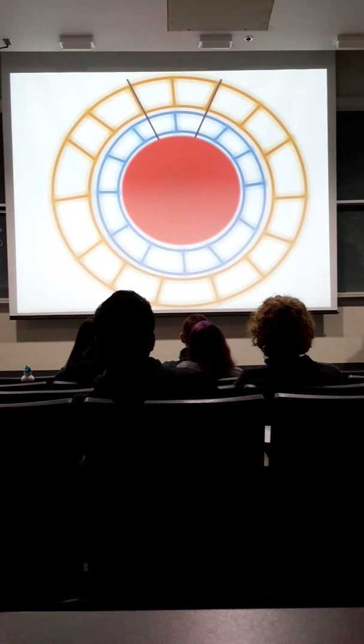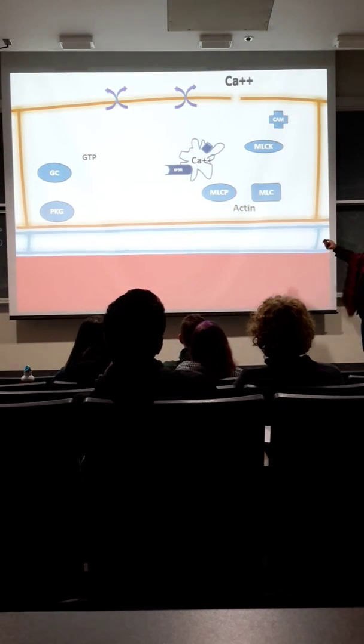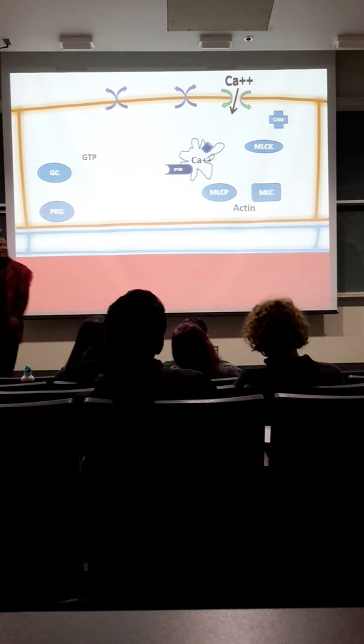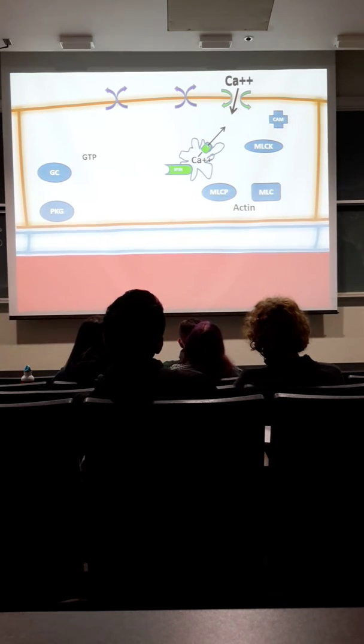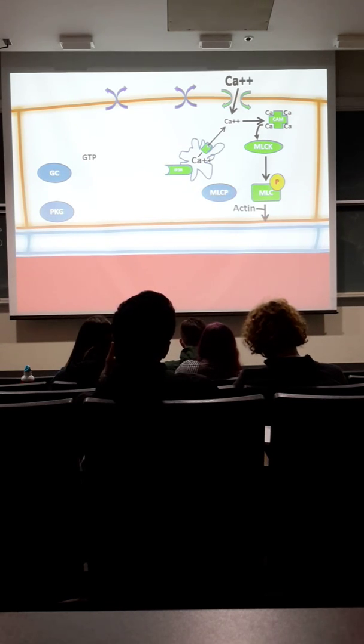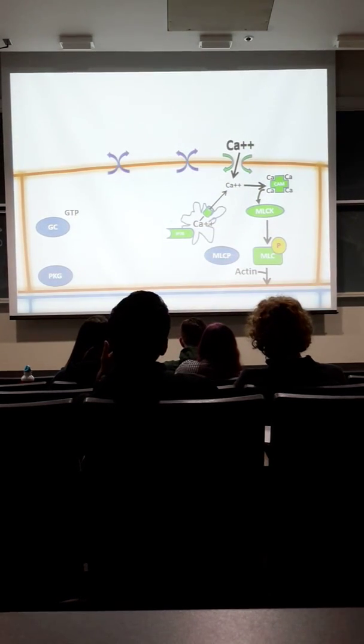So what I'm going to do now is break it down so I can explain again exactly what's happening in the myoepithelium. The voltage-gated calcium channels open and allow the calcium to come in. There's also calcium coming out through the IP3 channels. They bind with the calmodulin, and the calcium-calmodulin activates the myosin light chain kinase. Everything that's green means it's turned on. It activates the myosin light chain, which is then phosphorylated. That allows it to interact with actin, and that allows contraction. We're going to send you a video showing how it happens.